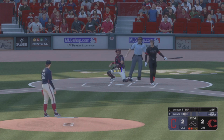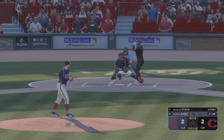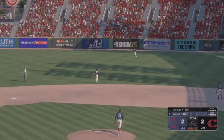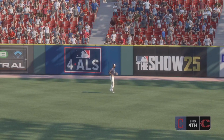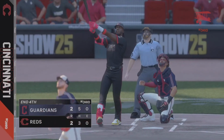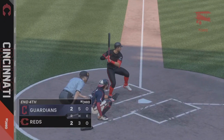That one outside, and that's ball 1. In the air, fairly deep to right field. Rodriguez makes the grab, and that is that. But 2 round trippers in this inning. The long ball was working, and we're deadlocked now at 2 apiece.